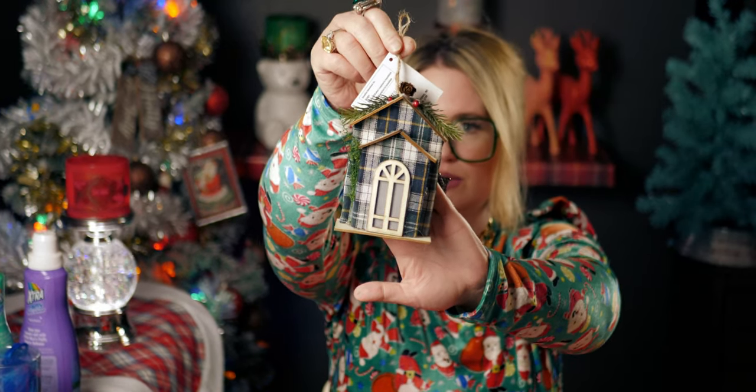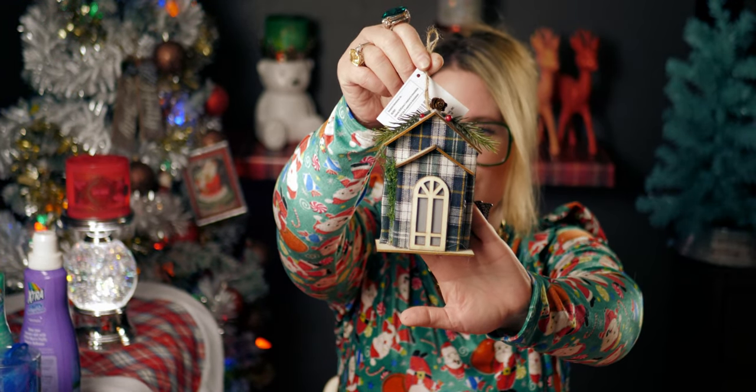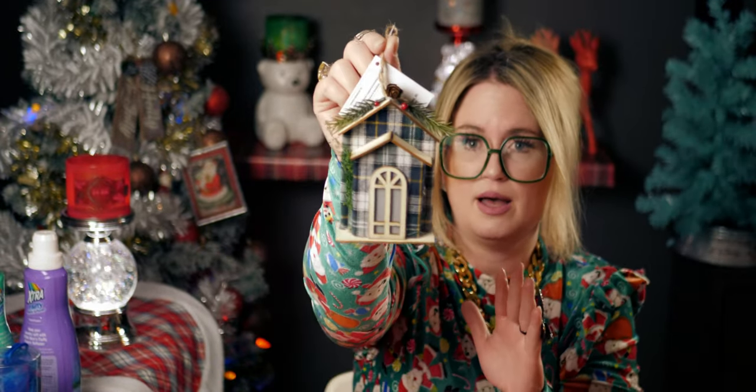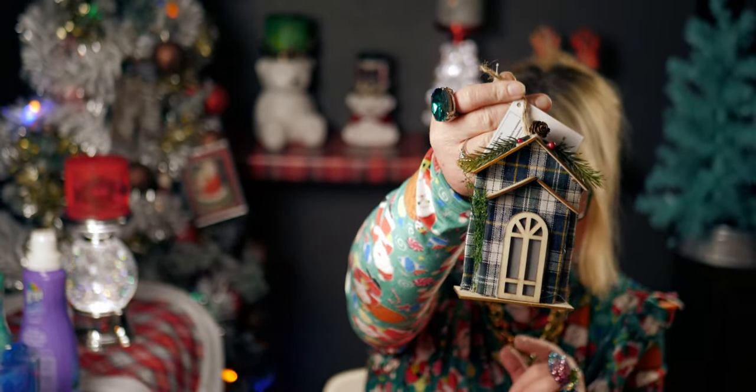Also, I ended up getting this ornament. This is so adorable, you guys. This little house ornament is so cute. And they had different ones. I showed in my walkthrough different flannel plaid looking styles to choose from.